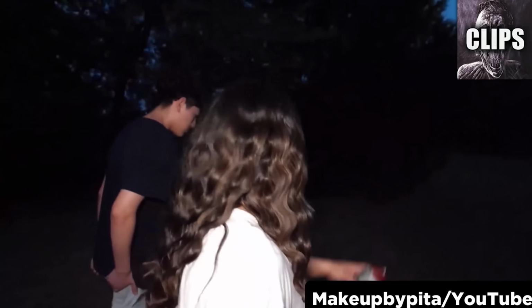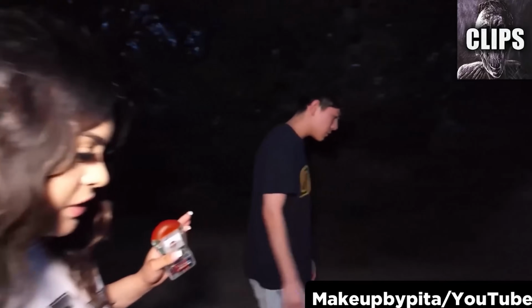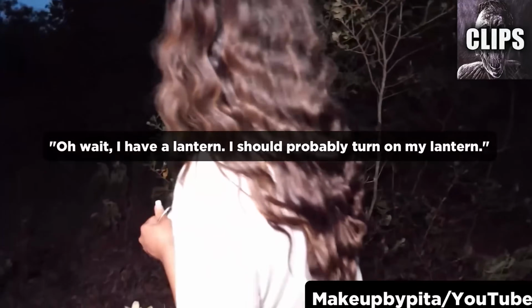They return to the same place as night falls and wait to hear a scream. They don't hear any scary noises in the woods, but the same paranoid feeling soon passes over them, twice as strong in the darkness. Wait, I have a lantern. I should probably turn on my lantern.